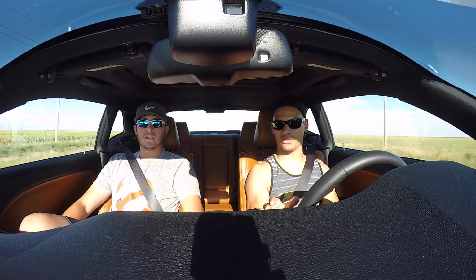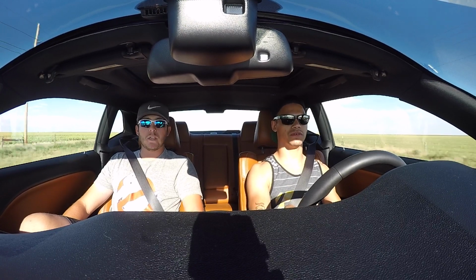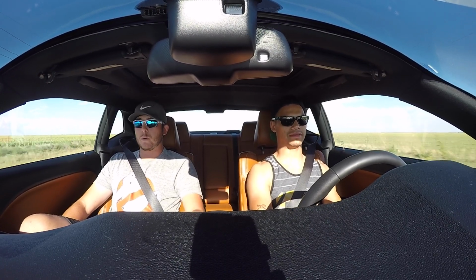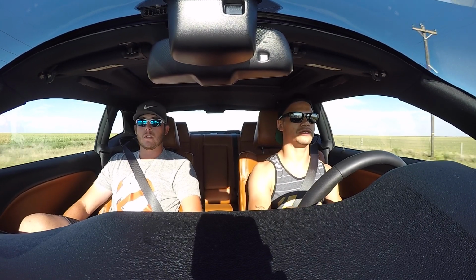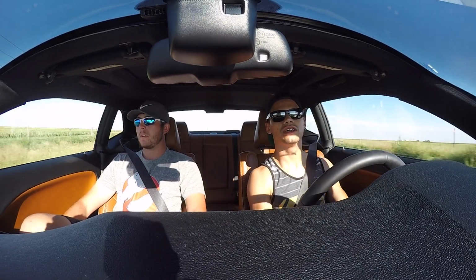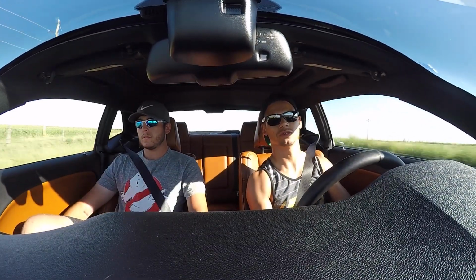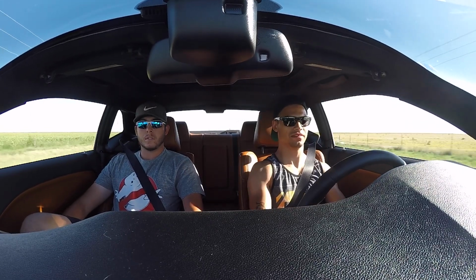What's the next step up from eco? Probably depends on what you want to do. For twisties like this, probably want to be in sport. We'll try that for the next one. We got one more. We'll give her a little throttle on this one. And she shifts so smooth. Overspeed. That's good.